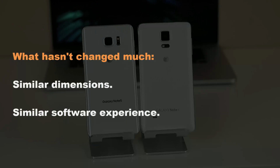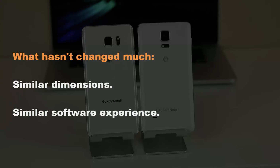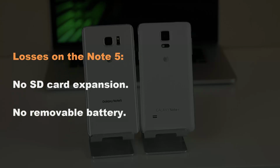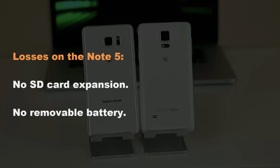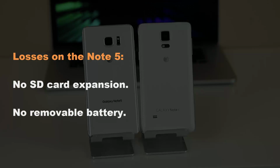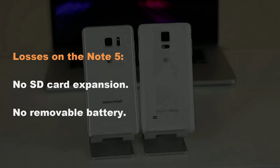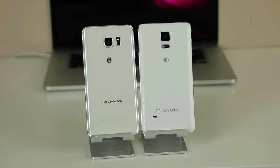Dimensions and screen quality are virtually the same. Software experience and productivity features such as multitasking and S Pen will be equally fulfilling on both devices. And there are some slight improvements on the software side, but not too much. The two things you will lose if you upgrade to the Note 5 are the removable battery and also the SD expansion slot. So if you buy a 32GB Note 5, you're stuck with 32GB of storage capacity and no more. So those are the merits and the demerits.